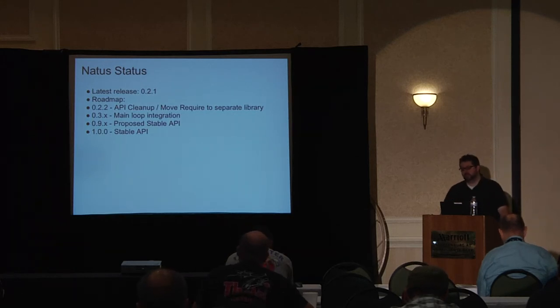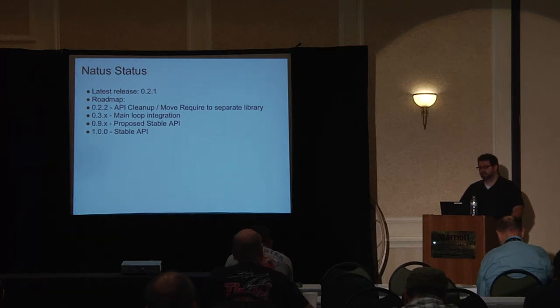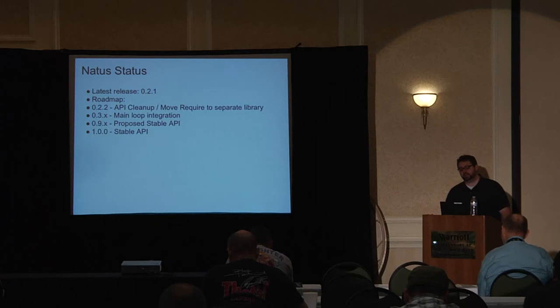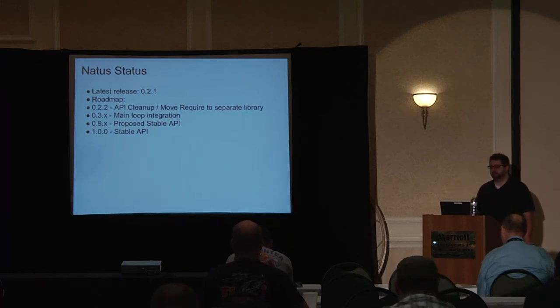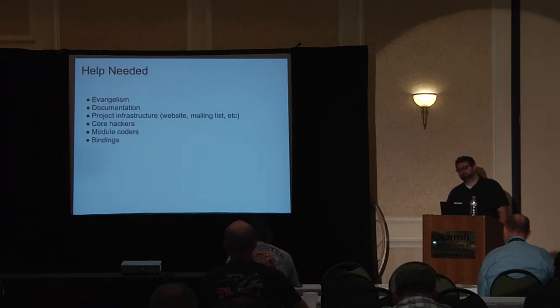Once that's in place, one of the ideas I would like to look into is how to actually support Node.js on top of Natus, because it is possible. The question is, what would that take? And I haven't researched that yet. So that will probably come in maybe the .4 range. And then the .9 range will be our beta, and that will be a proposed stable API. And when we do 1.0, we will have a stable API and hopefully never change it. So help me God. We need help.